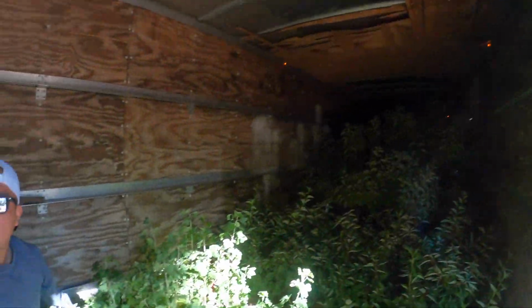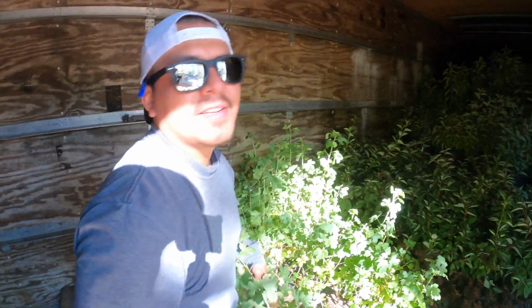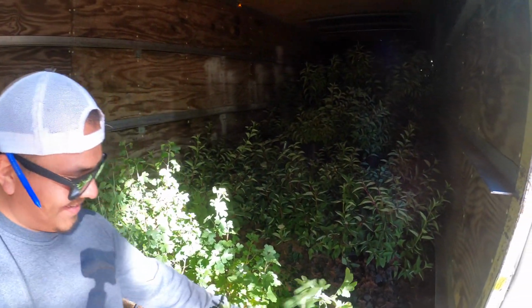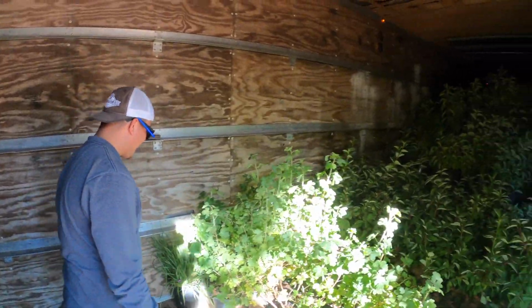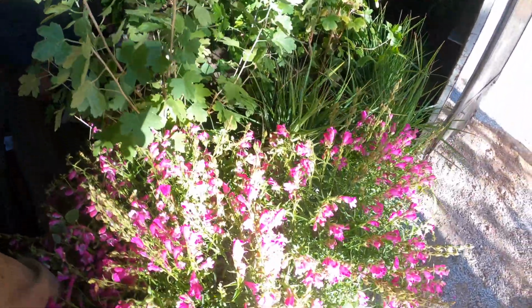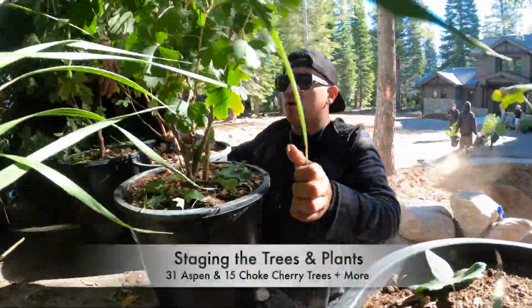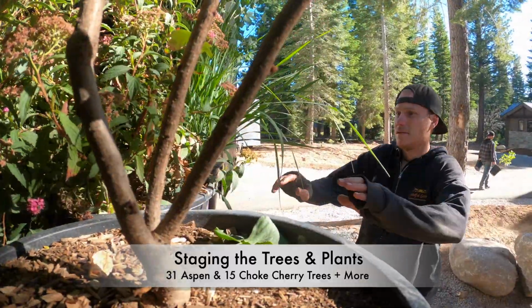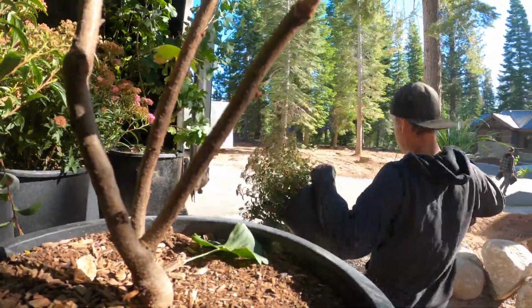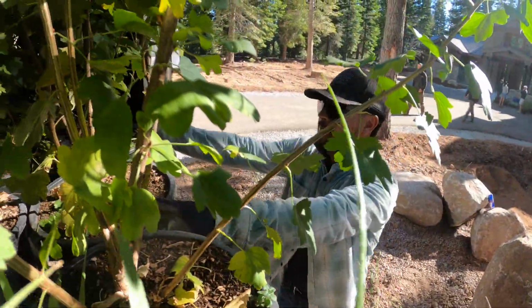The whole truck for Grateful Gardens? Almost. Most, the whole truck. Look at that. The majority of it. 48 footer. Hi, Mom.